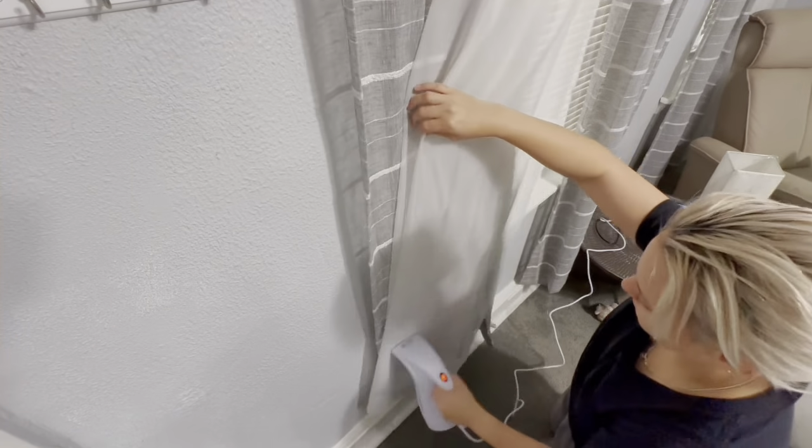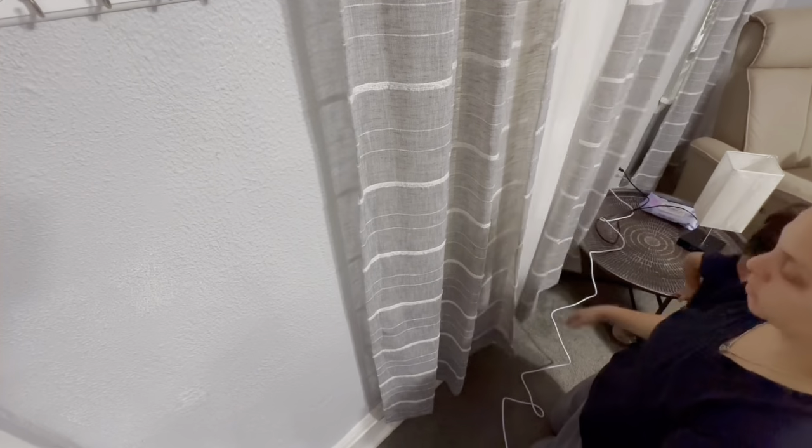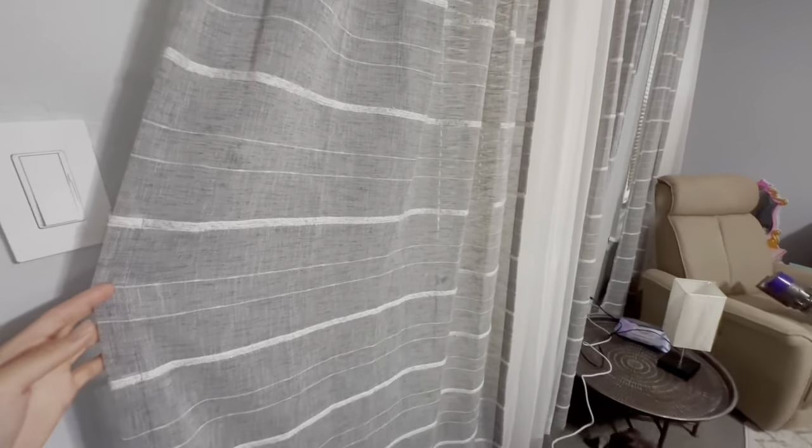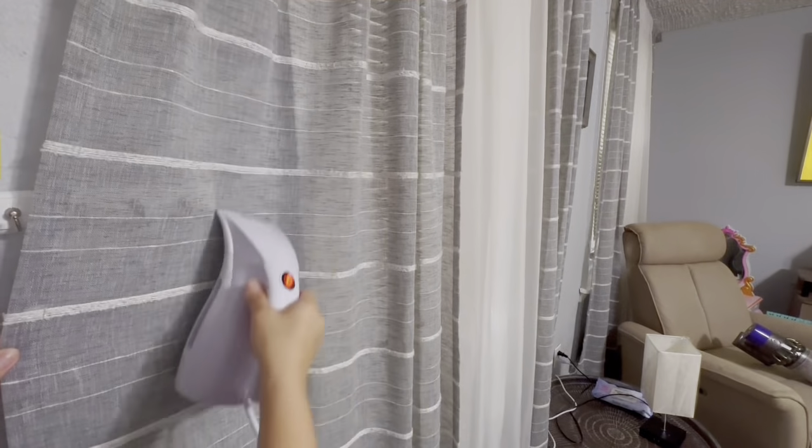Good. Really does the job, and you see how small it is. For it being so small, it works really great, and it's just easy. Like I've said before, I like easy and efficient, so this was really great to use.